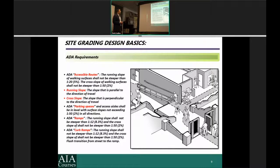Can I ask you a question? Sure. So those are all like minimums or maximums. Is it your company policy to design it less than that for construction tolerance? Absolutely. Yeah, to give some tolerance.